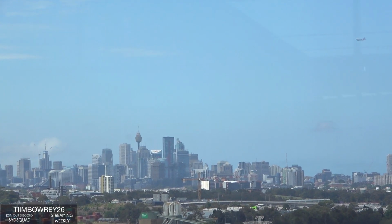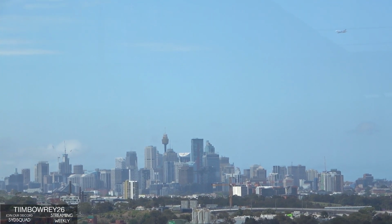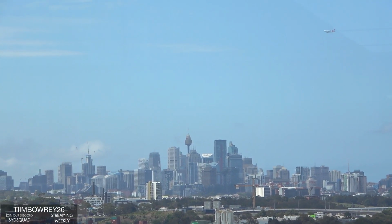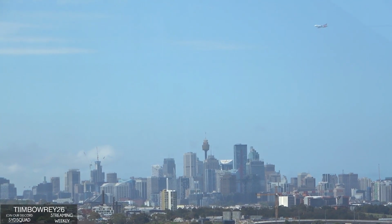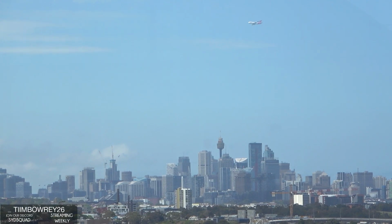Qantas 6023, you'll continue this heading for about another 2 to 3 minutes, and then there'll be one turn for downwind. Qantas 6023, maintain current heading. Qantas 6023, turn left heading 250.